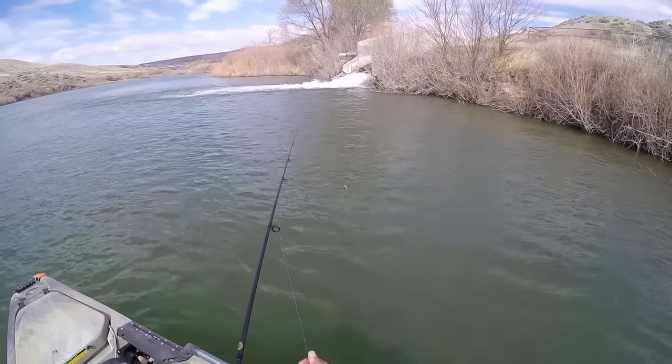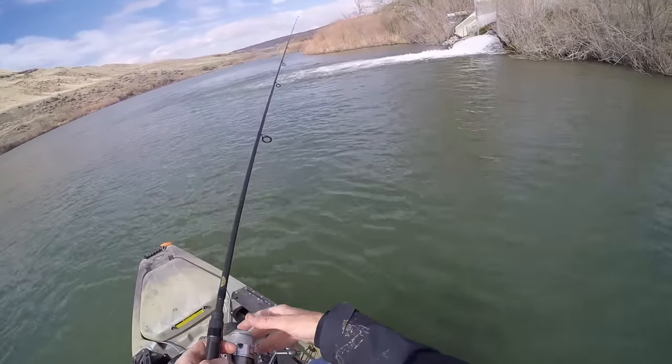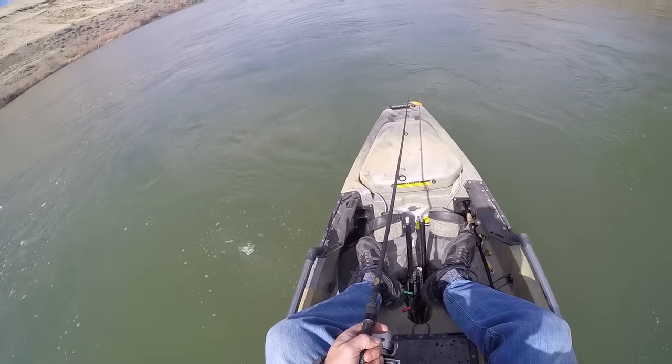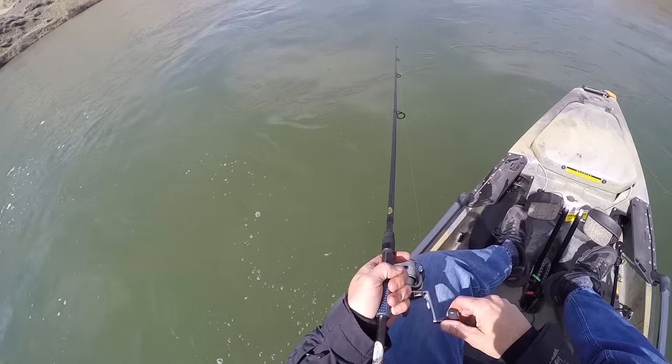Got this tailwater coming out of the trout farm up there. Let's see, just for fun, if there's anything hanging out down there. I'll show you what I've got on there here in just a second.